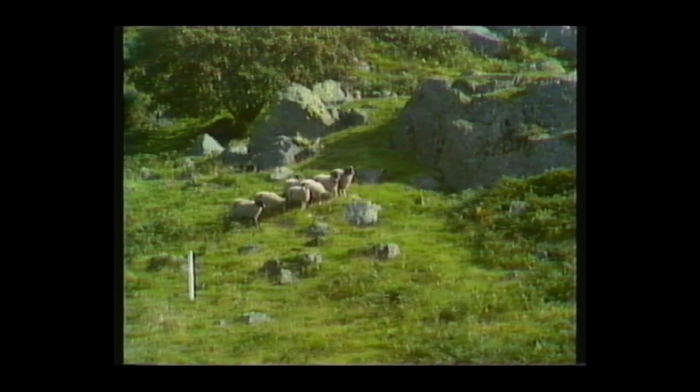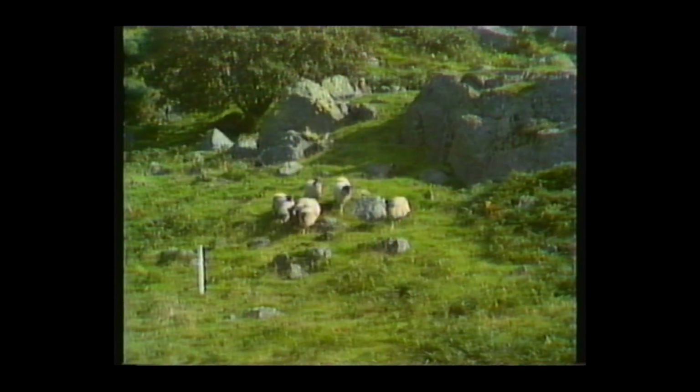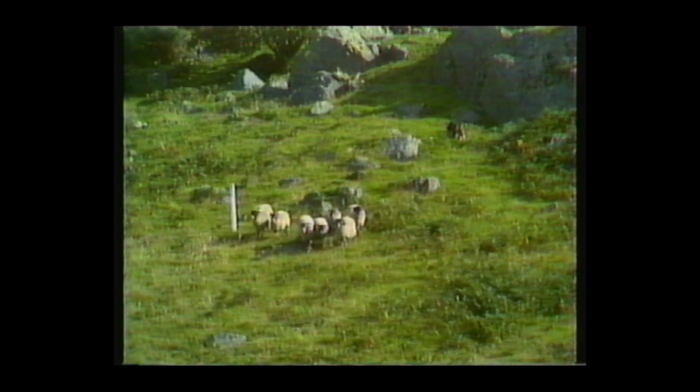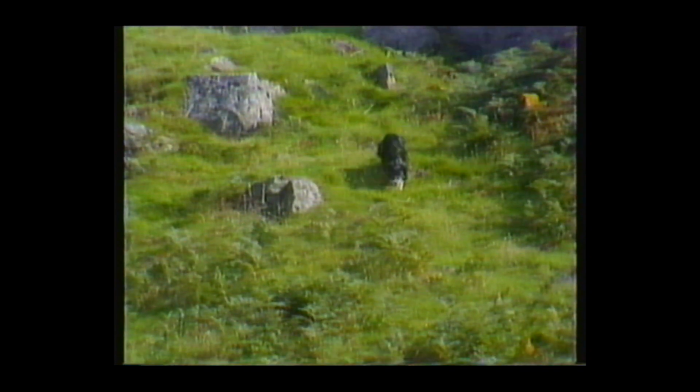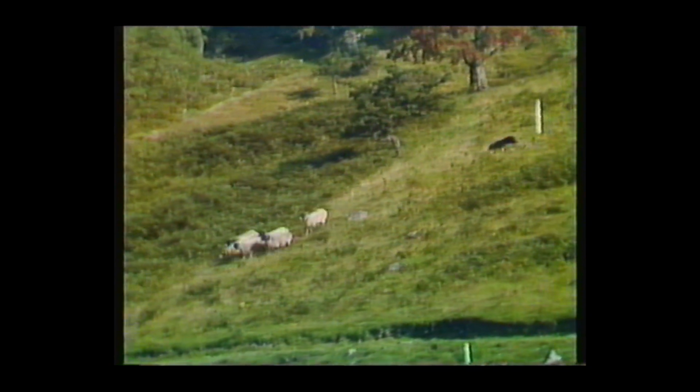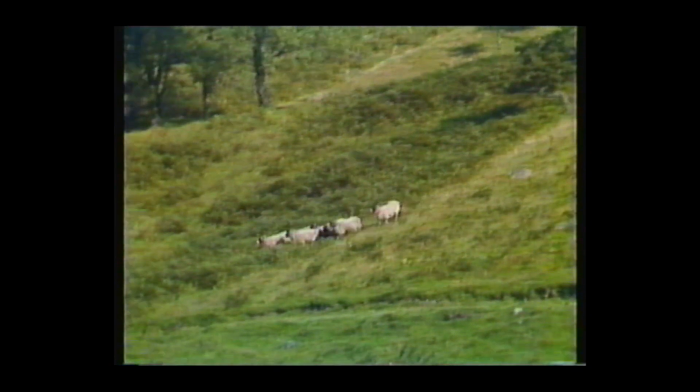Martin must be a little anxious now. At least he's retrieved them. You see, 5 out of 20. He's dropped 15 on the outrun. His lift is clear, 10 out of 10. Now he's got to make up an awful lot of ground.